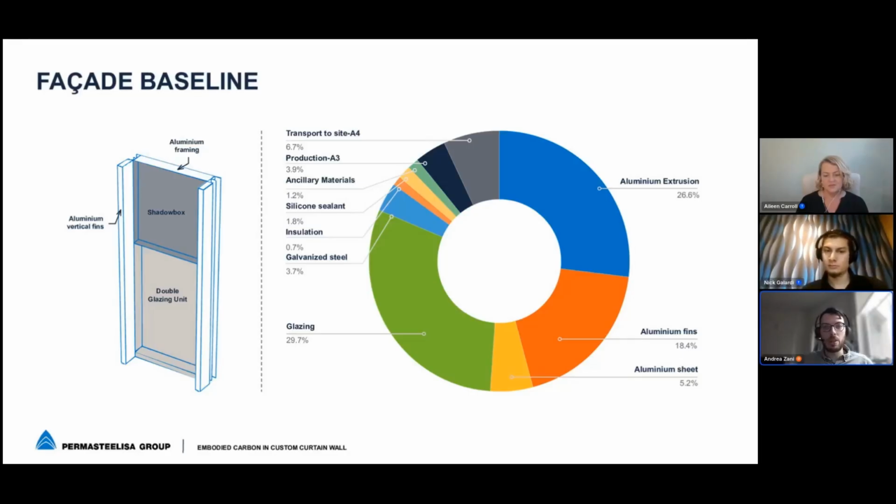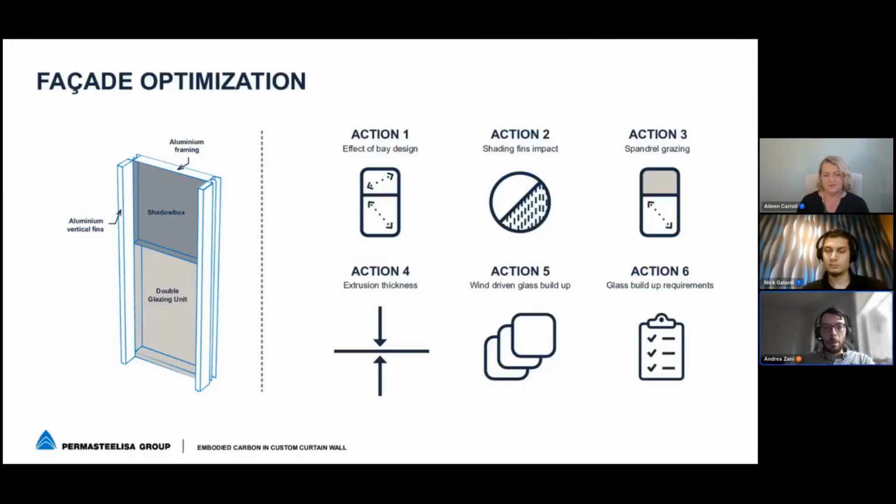So you see that you have really granular output, so you can see, okay, where we want to focus. We want to focus on optimizing the aluminum extrusion for the framing. We want to optimize the fins and the glazing. That's what is going to drive most of the impact. So we identify potential actions that we can take. Optimizing the facade size, the module size, is action one. Trying to optimize the fin shape and depth to guarantee still energy savings from an operational standpoint while reducing materials. Expanding glazing, so modifying some of the assembly of the shadow box portion, optimizing the extrusion thicknesses, and then the glass thickness in the unit.